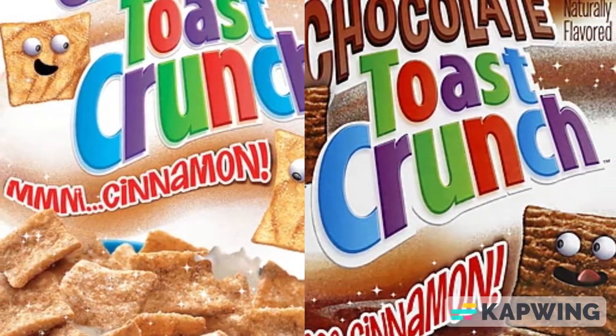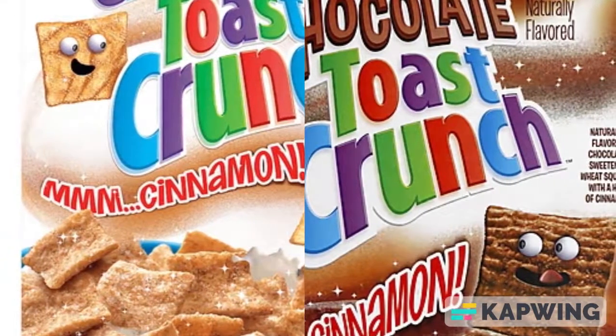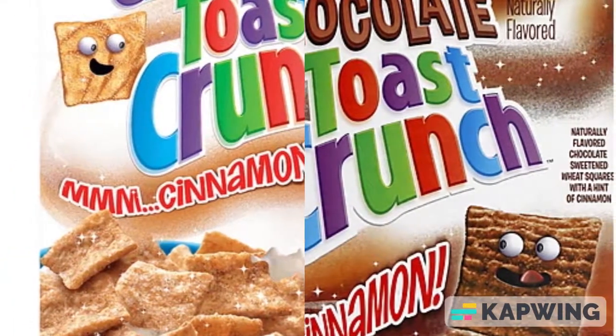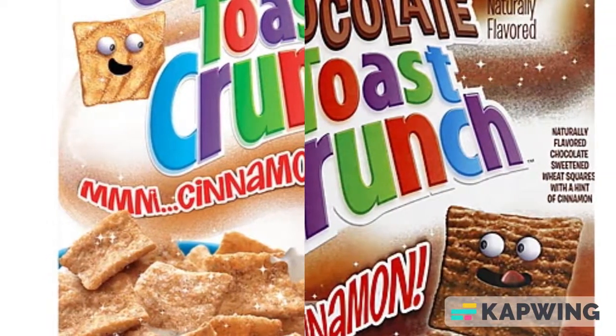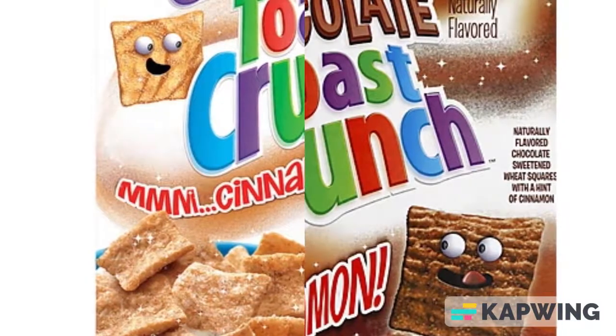Now you might look at this new rebranded family of cereals and say, those things are shaped like toast. Cinnamon Toast Crunch isn't shaped like toast. Well, sure. But remember, French Toast Crunch was shaped like little toast pieces back in the 90s, and it still is today. And since we're talking about the varieties of French Toast Crunch, let's run through them.